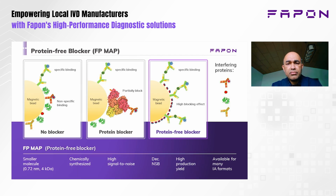Then we have a unique and proprietary protein-free blocker, which is chemically synthesized. The size is smaller, 0.72 nanometer, and the molecular weight is 4 kilodalton. So you can say it is around 15 times smaller than the PSA, and because of the smaller size, it can block the empty sites on your magnetic beads after the coating of the biomolecules, and this leads to more effective blocking, and we can produce it at a very high manufacturing capability. So you can expect very quick manufacturing, and it leads to high signal to noise, decreased NSB, high production yield.